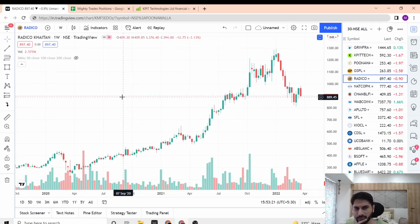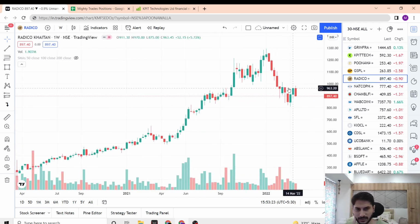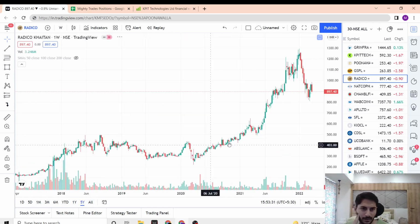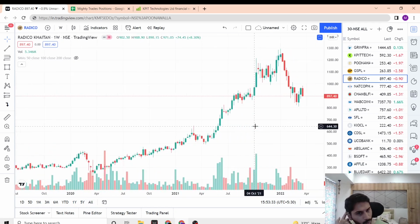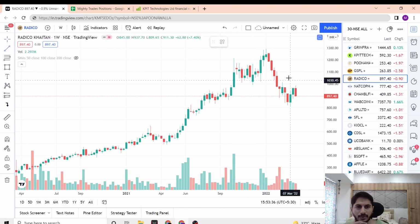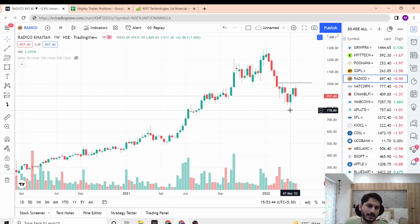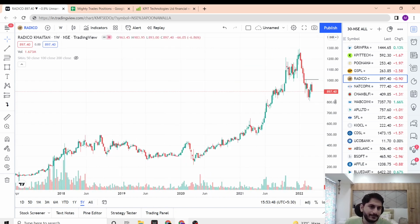RADICO Khaitan also looks to be in a downtrend. It looks like it might have formed a base over here. Let me just quickly look at the daily chart. So this was the base, it moved up. Still doesn't look too bullish right now. I would only get bullish on this stock if it moved up beyond this price of close to 1,000 rupees, if it started trading above that. Otherwise, right now I don't see any momentum in the stock currently.